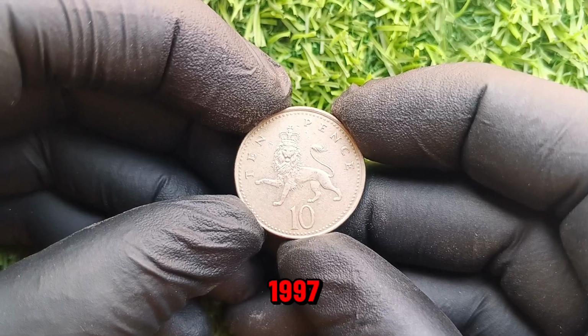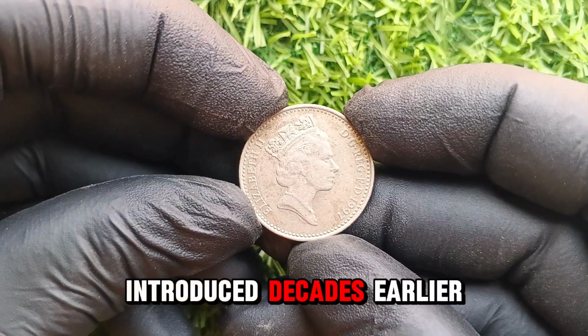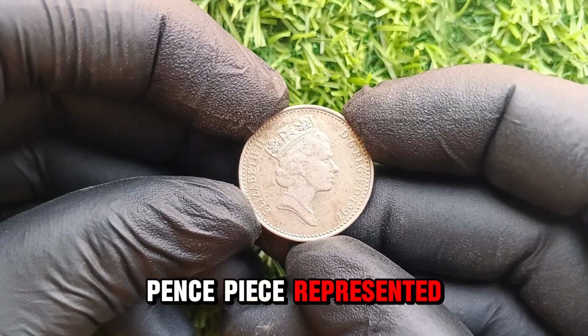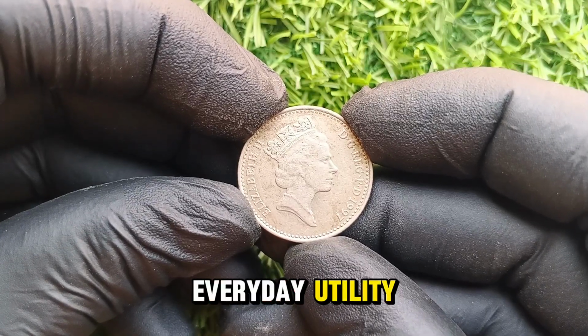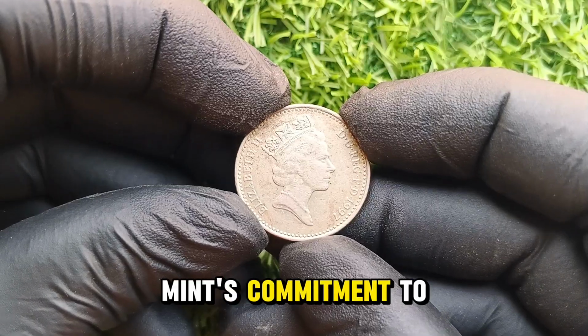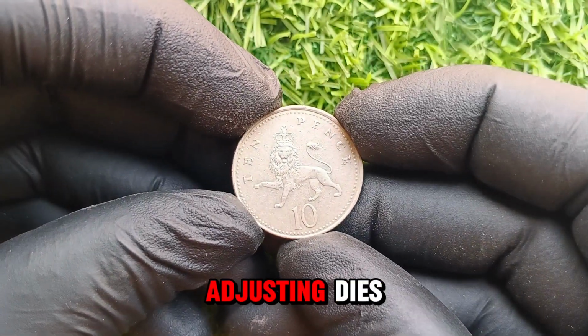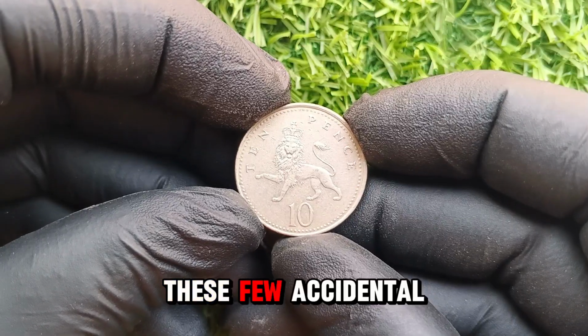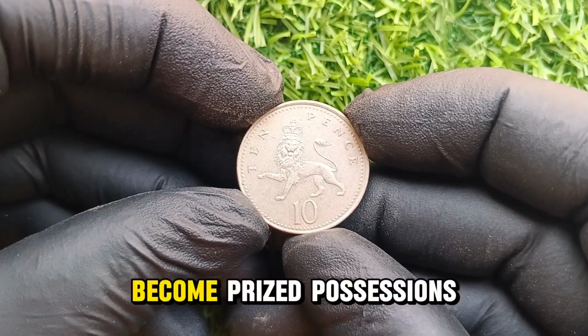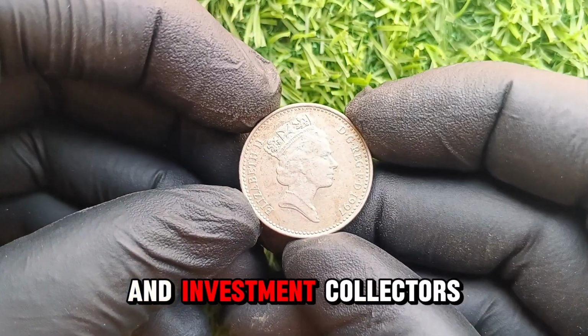In 1997, British coinage was still evolving under the decimal system introduced decades earlier, and the 10-pence piece represented a balance between everyday utility and national design. However, the Royal Mint's commitment to precision occasionally led to unintended rarities when testing or adjusting dies. These few accidental masterpieces have since become prized possessions, their stories whispered among coin experts and investment collectors.